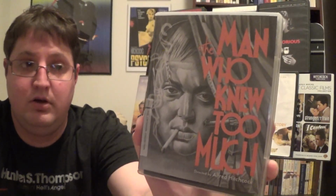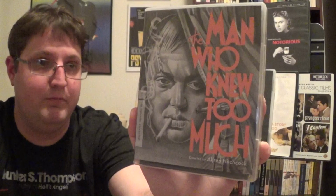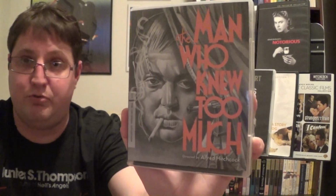Next up, I have the Criterion Blu-ray of The Man Who Knew Too Much. This film, words cannot describe how epic this film is. Far different from the remake with Jimmy Stewart, also directed by Alfred Hitchcock. But basically it's the same story, but it's so much darker. It's such a dark film. Yeah, and this came out in 1934. And this is loaded with special features as well.